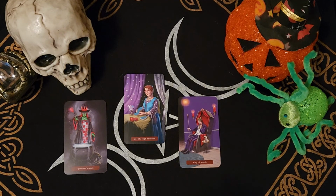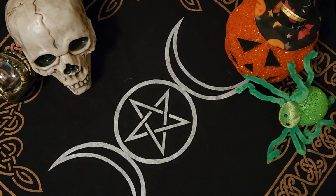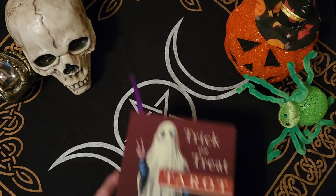I do love this deck, and this reading doesn't surprise me at all, given what's been going on with me lately. But I wonder if it resonates with you at all. And I wonder how you are spending Halloween. Will you be dressing in costume? Will you be handing out candy? Or will you be the trick or treater this year?